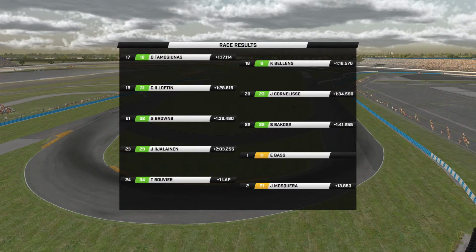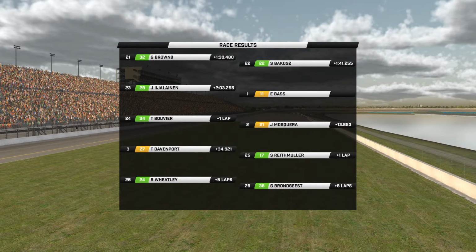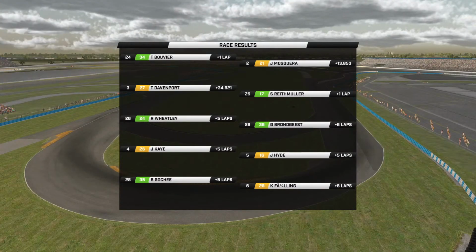Yep, and to go over the Ford 6 starters, 3 proper finishers really. Ethan Bass took the win. Started strong, finished strong. Javier Mosquera finished 14 seconds behind. Thomas Davenport takes P3. He was leading at one stage and had a couple spins on 1 lap and lost everything. He finishes P3, 35 seconds down the line.